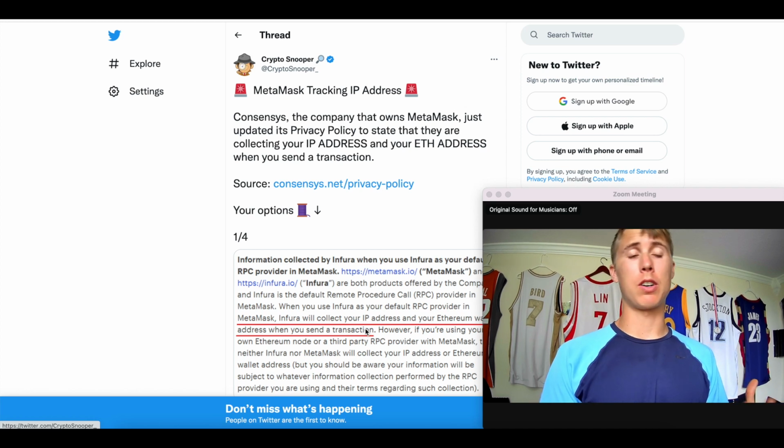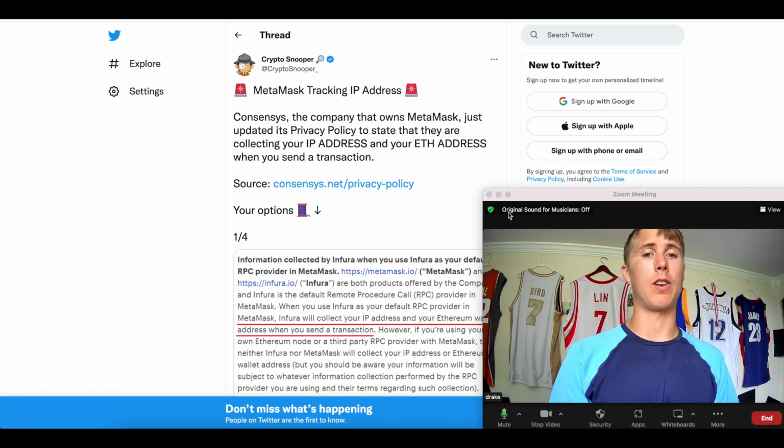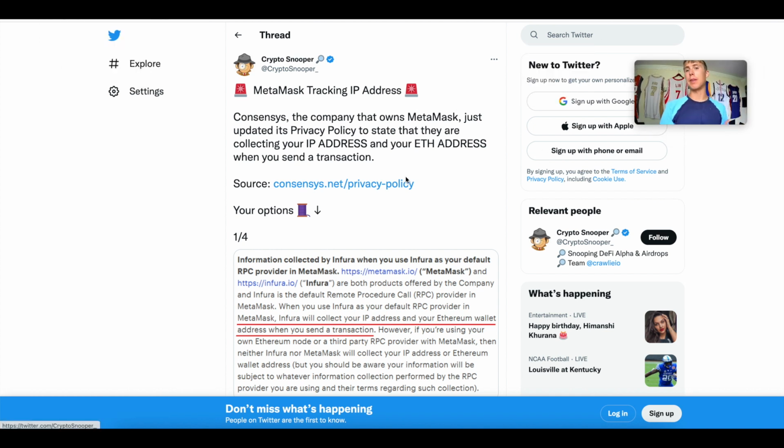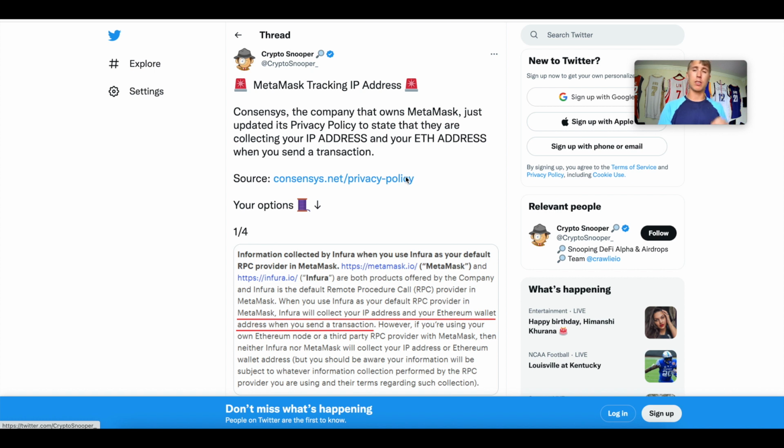If you've been searching on Twitter, you've probably seen this little tweet going around. Consensus, the company that owns MetaMask, just updated its privacy policy that they are collecting your IP addresses and your ETH addresses. And most people in DeFi use MetaMask. In fact, that is basically the default cryptocurrency wallet for a lot of these DeFi protocols, and it has the most amount of users. However, a lot of people are getting confused and misunderstanding what they should do with this alert. In today's video, I'm going to show you guys how you can protect yourself and still stay anonymous in the crypto space.